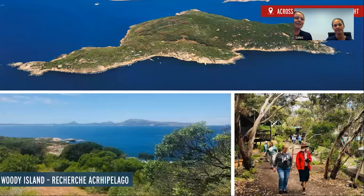Brilliant. Now, I believe this is one of your favorites, Ash, Woody Island. Yeah, it surprised me. So this is really great for the hikers. There's quite a few little options here. You will be guided by the experts, so myself, the team, and our GLs, our guest lecturers, and they will take you on all of these different little hikes. There's a great lookout, which you can see down on the left bottom there, and you'll go all around the island. Fantastic spot for birding.